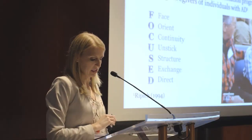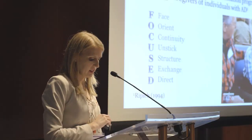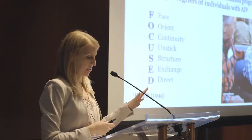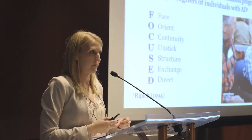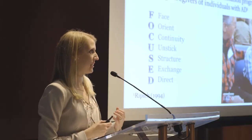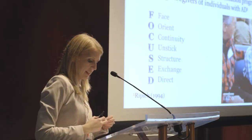So you're within their line of vision, but you're not directly facing them. And as Riley mentioned, using their name can be comforting and let them know that it's them you're talking to, and a gentle touch to orient them to you is another way, along with the eye contact, to be connected and hold that interaction. The O stands for orient.